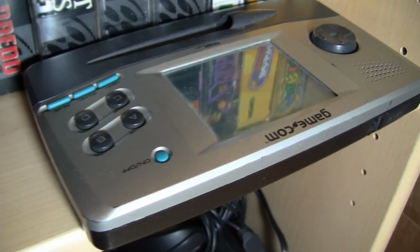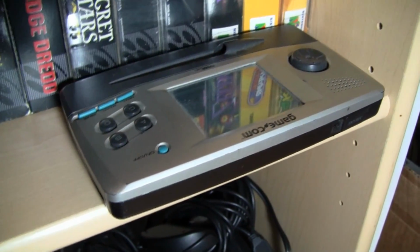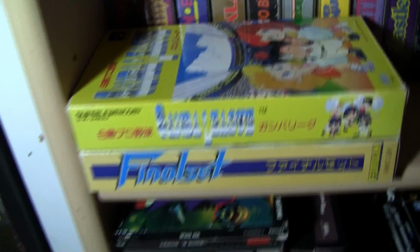That's Tiger Gamecom. I'm missing the stylus for it. Does it have the battery cover? I don't think it has that. Oh. No, bummer. Those are actually some import Super Nintendo games.